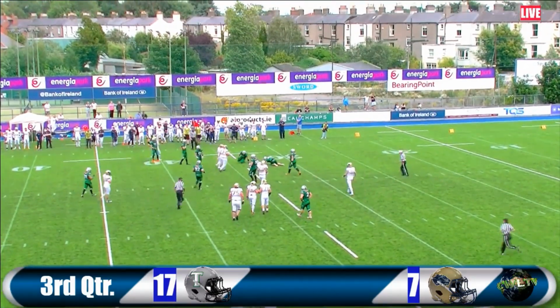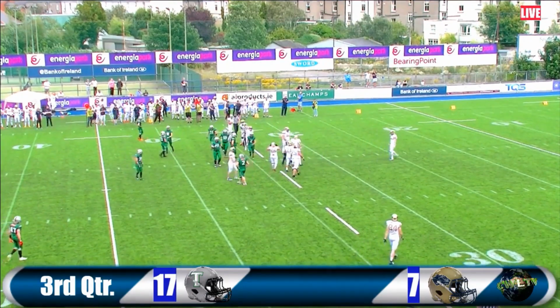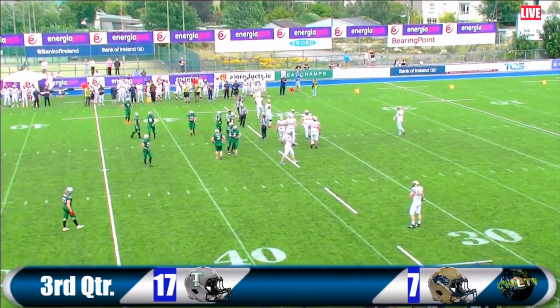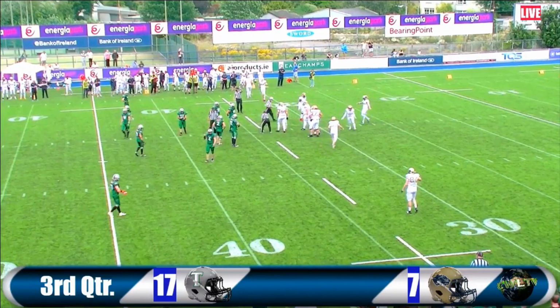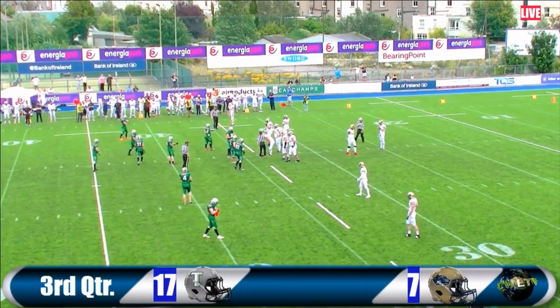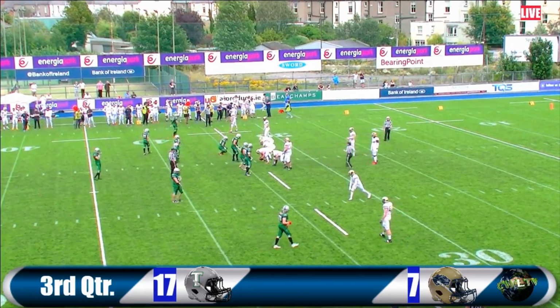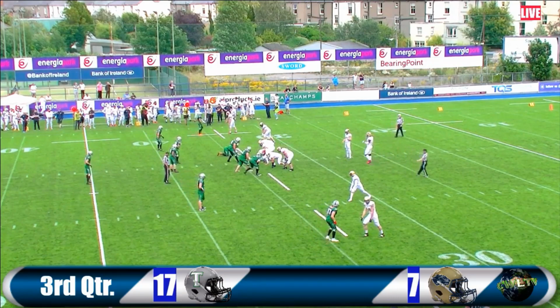It looked for a second like Ben O'Rolligan had the outside there. And it would be the first time today that the Panthers had the outside on the run, but just did not get there. Just really, really good tackle by Andrew Henderson, the Trojan safety. Just came down, made a really good play.